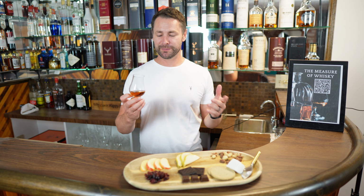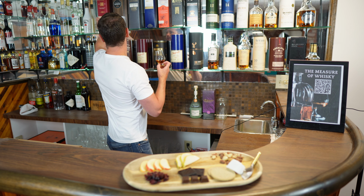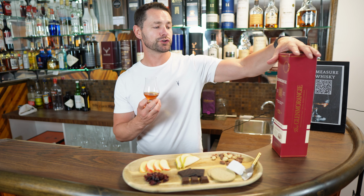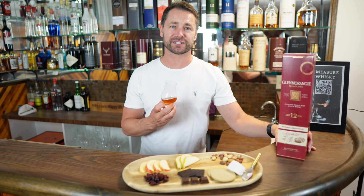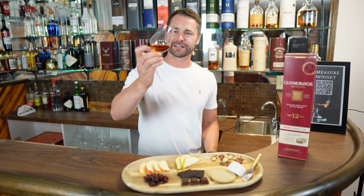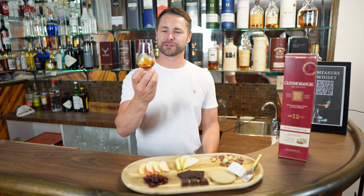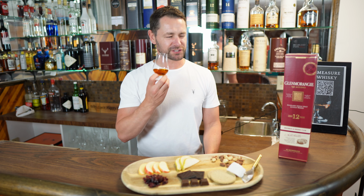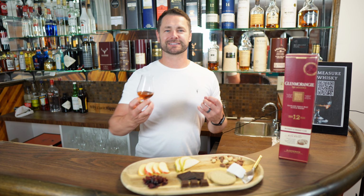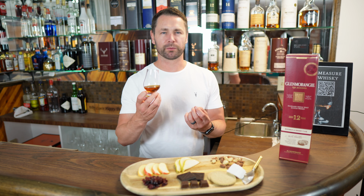Right, final dram, Glenmorangie, the Accord. So, this particular Glenmorangie has been matured in ex-bourbon and ex-sherry cask. I mean, look at the colour of that. Look at how deep that is. That is the influence from the Oloroso sherry cask that it has been matured in. It looks wonderful. It smells incredible. You instantly get that Christmas pudding, dark fruits straight off the top, right on the nose.